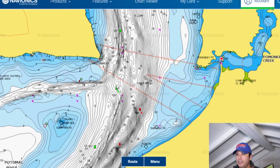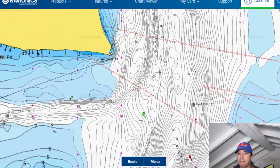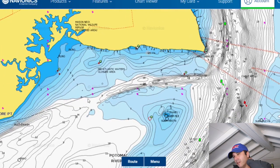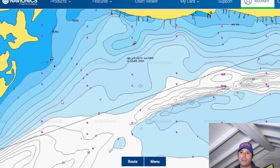On that same token, you come over here to the Mason Neck area, and if you go back to the FLW where Tom Monsoor won, you'd see that he'd start out here and be like, oh, I found some rock piles. You mean those little things right there? Those are absolutely rock piles that fish feed on. And this whole area can be good.